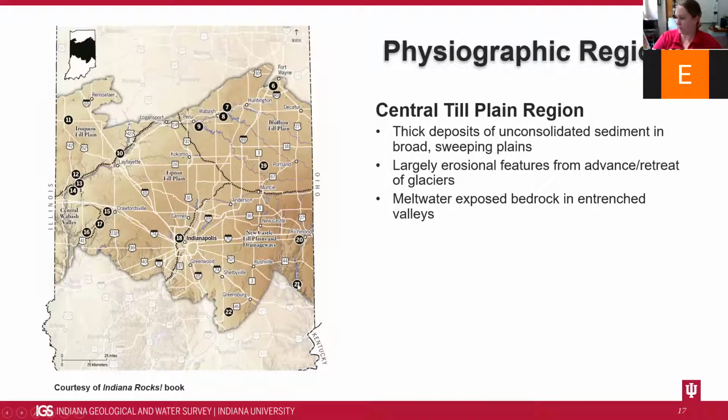We also have some bedrock exposed along the Whitewater River Valley, over in the Richmond area as well.